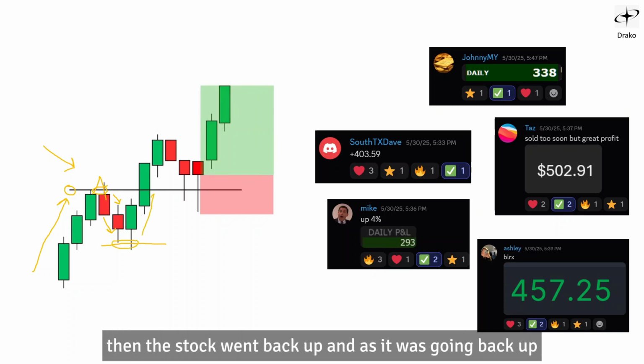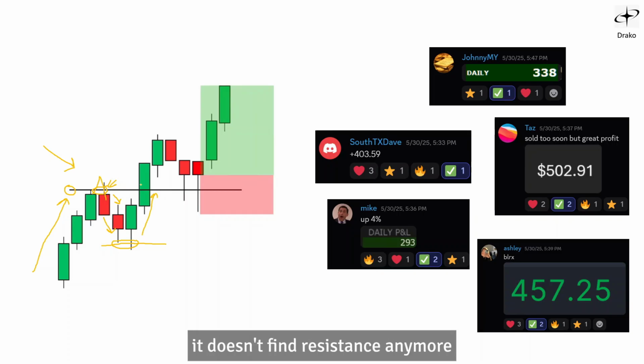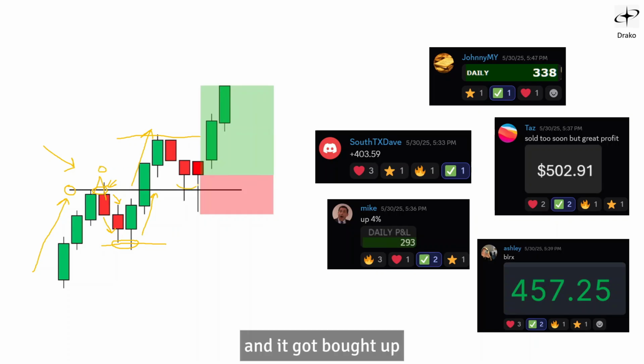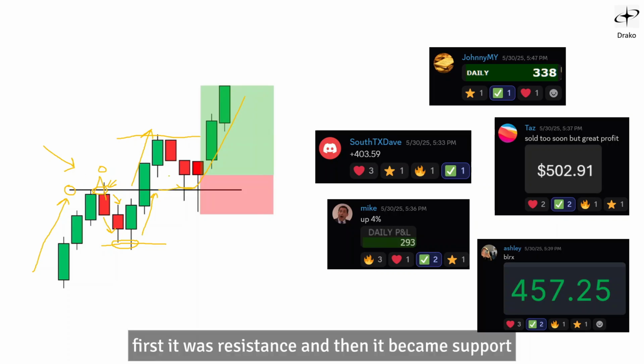Then the stock went back up, and as it was going back up, the level it previously found resistance over here, it doesn't find resistance anymore. It blasted through that level and went up. Now instead it finds resistance at this level because you can see it tried going above it, it couldn't. Then it went down to the previous level that it initially found resistance over here, and it got bought up, started going back up. So this level, you can see this line over here, first it was resistance and then it became support.